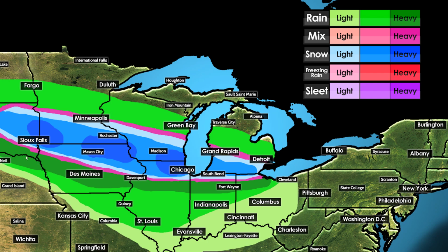And I do want to say that this is all based on the HRRR model, or High Resolution Rapid Refresh model. It's one of the most detailed and, in my opinion, best models you can look at, especially for snow events, rain events, and thunderstorm events. Iowa, you are predicted to get rain before it turns into snow, and same with northern Illinois.